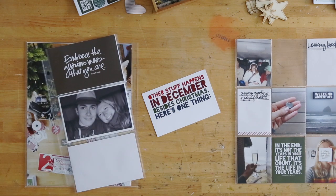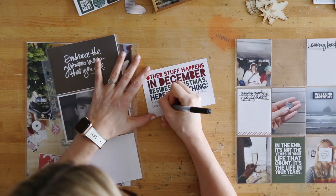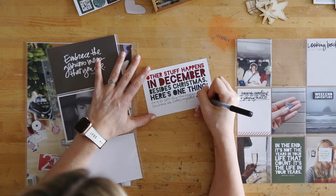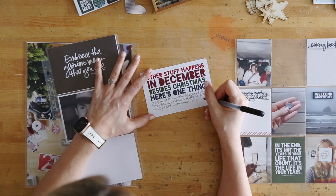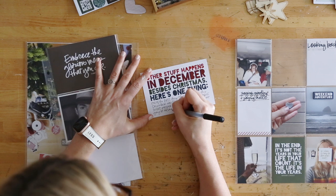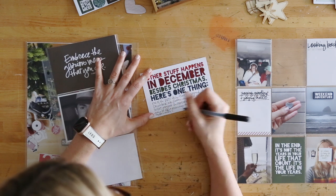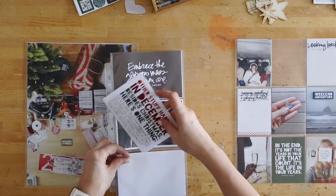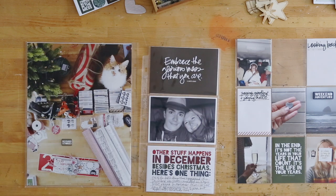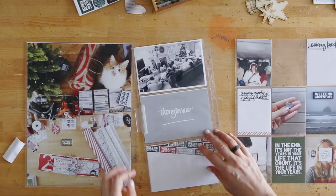Sometimes the 3x4s are a little bit too big. So one of the things that you're going to see a lot this time is I used almost all of the journaling cards from the December 2019 Stories by the Month kit. That kit obviously is not available anymore, but we do have a digital version that you can grab on the site under the digital Stories by the Month category. We released those digitally one year, and then the following year they come out in physical products, just an FYI.